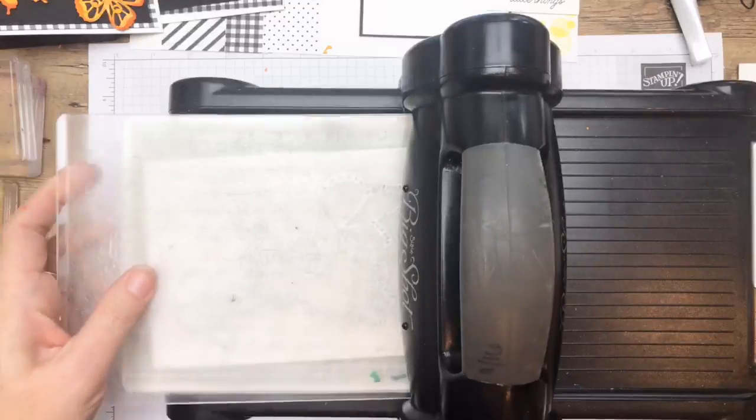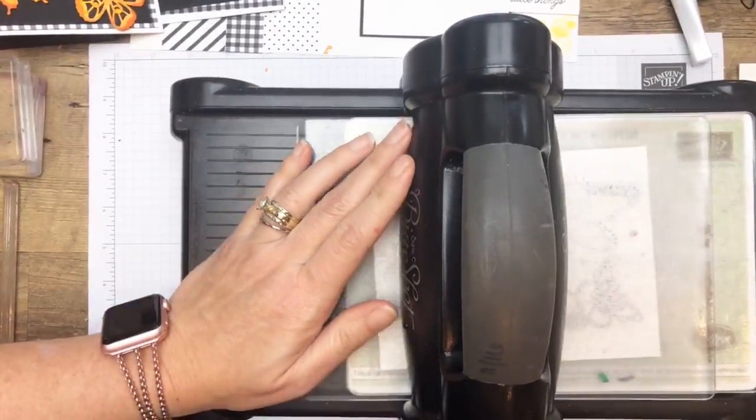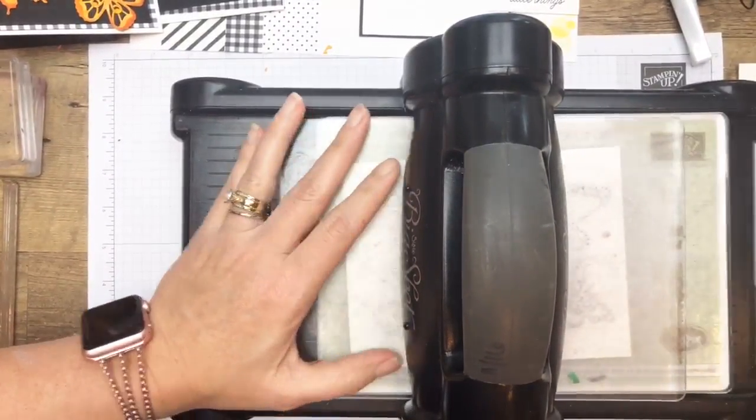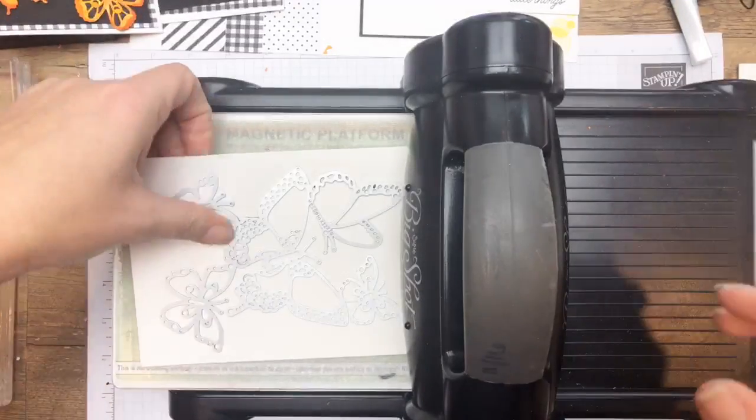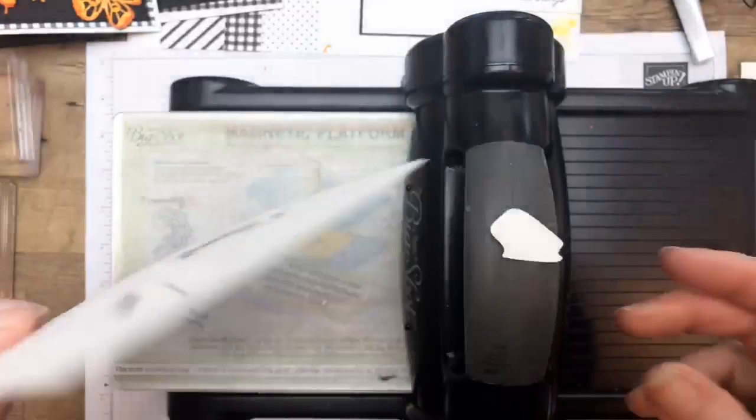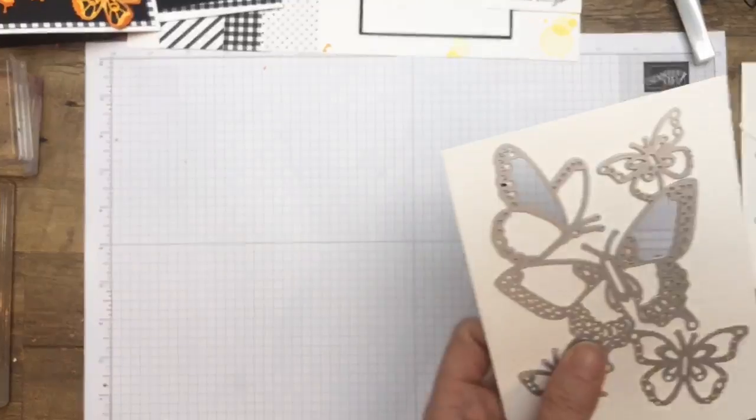And I went to Pinterest and I looked at butterflies. I just typed in butterfly. And I found beautiful color combinations for butterflies. And then I just kind of started piecing things together, watercoloring, and just things started happening.